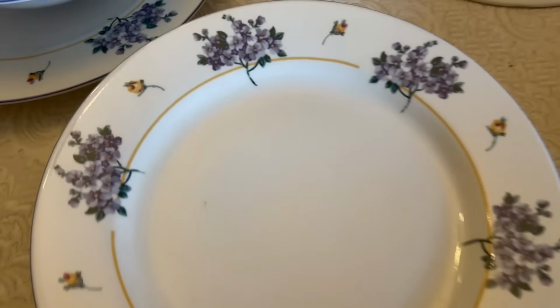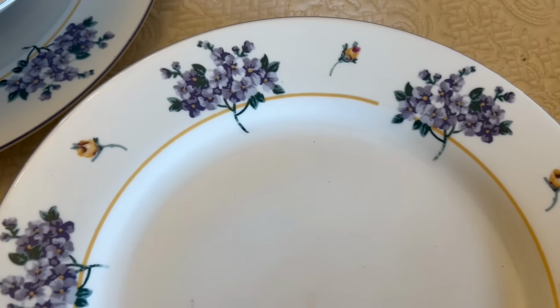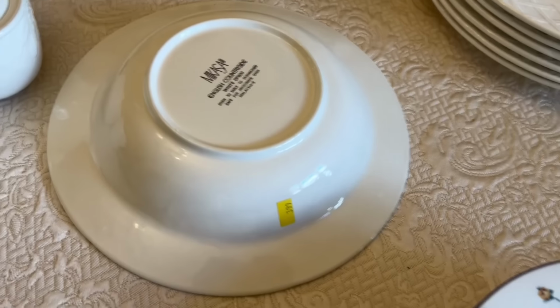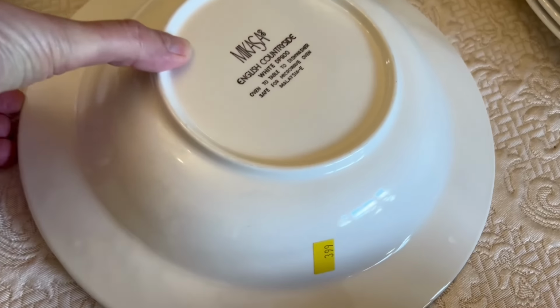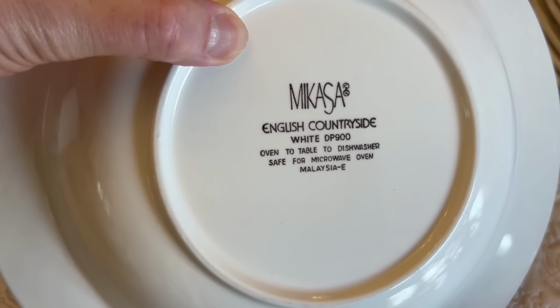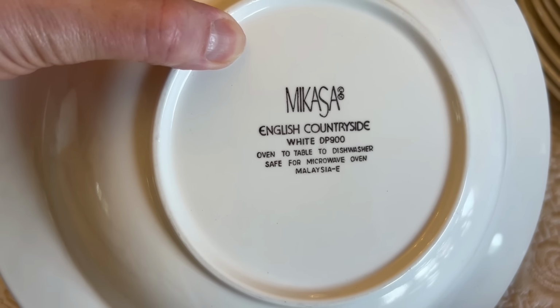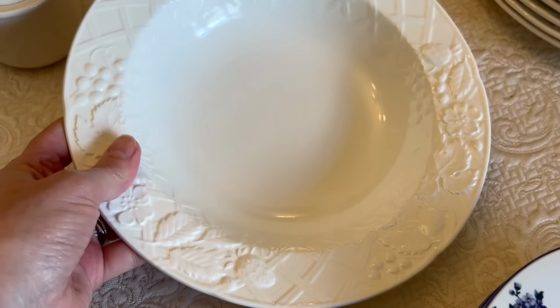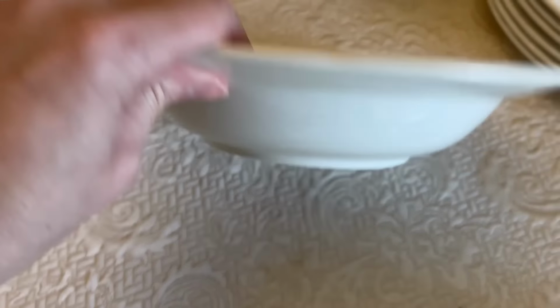I love the set. I would use this for my own set, to be honest, if I didn't already have a set that I loved. This is lovely. But anyway, back to the Mikasa, which I also really like. It's English Countryside. Oven to table to dishwasher, safe for microwave oven, Malaysia. Anyway, I bought this really pretty serving bowl, and I bought this, I'm so bad, sorry.